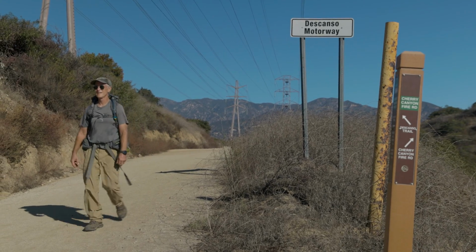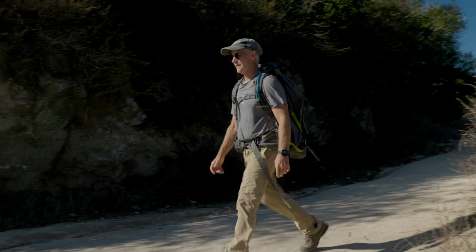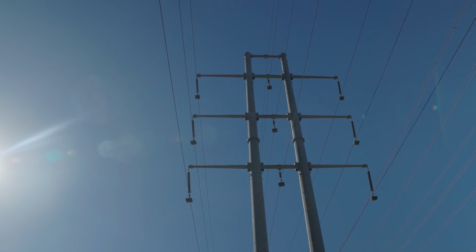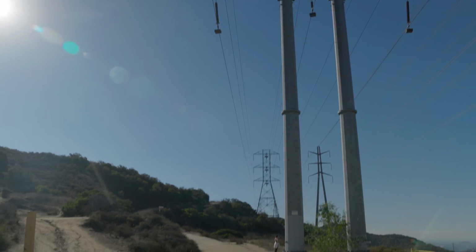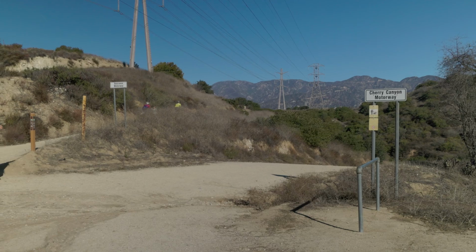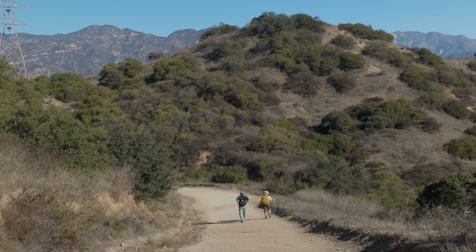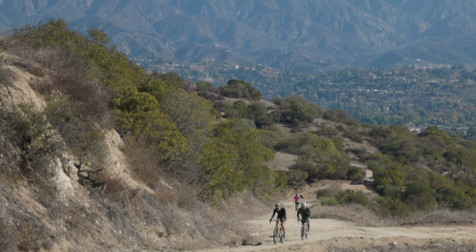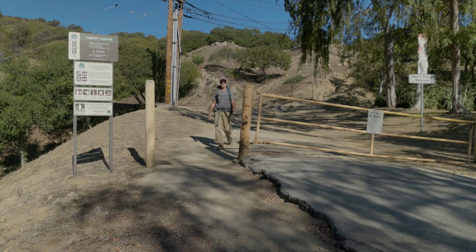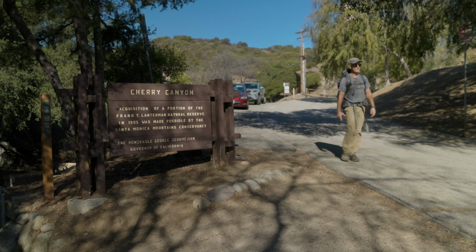After about 2 miles, we come to this junction with the Cherry Canyon motorway. Turn right and continue on this road as it descends into Cherry Canyon. When you come to these power lines and a maze of trails, turn left, sticking to the motorway. At the end of the Fire Road, we hit a paved road, which is the beginning of the Flint Canyon Trail.